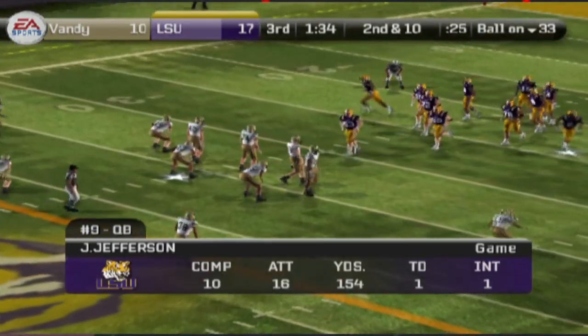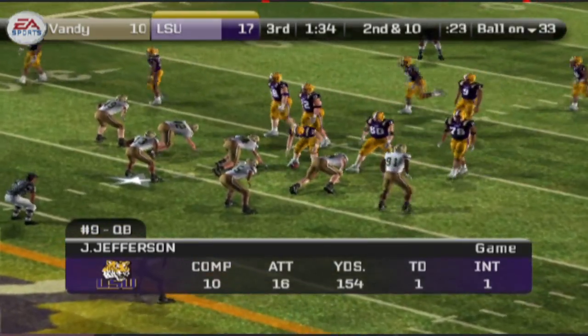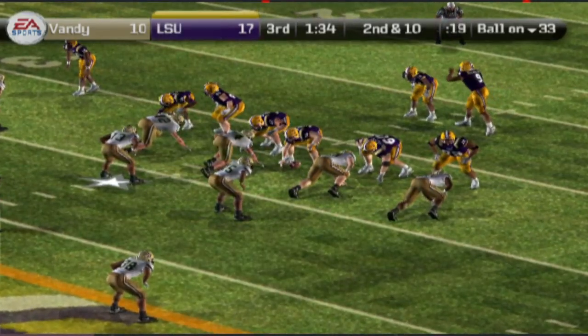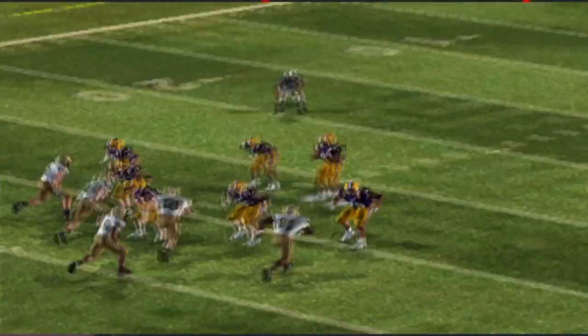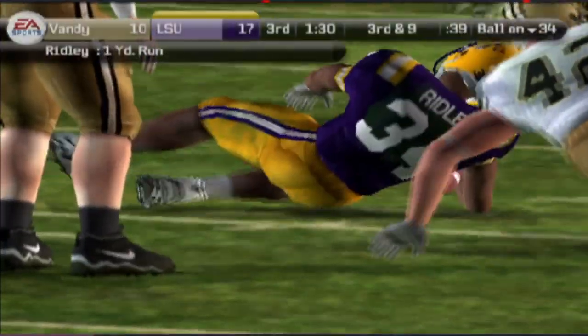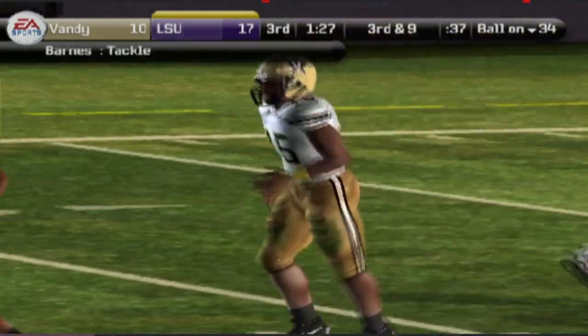Second down and 10 to go. Ball on the 33-yard line. The Tigers set up in the gun. Jefferson hands it off straight ahead. Barnes tackles him at the 34. Maybe a yard on that draw play.